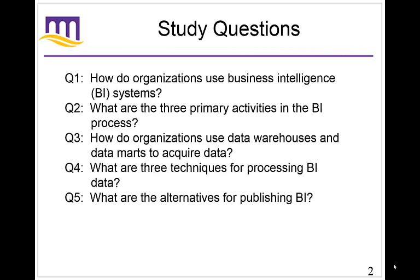So the big questions: 1, how do organizations use business intelligence systems? 2, what are the 3 primary activities in business intelligence processes? 3, how do organizations use data warehouses and data marts to acquire data? And this is part of this business intelligence equation. Number 4, what are the 3 techniques for processing business intelligence data? And number 5, what are the alternatives for publishing business intelligence?